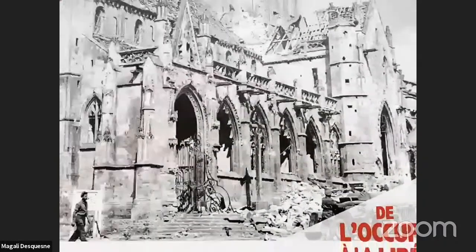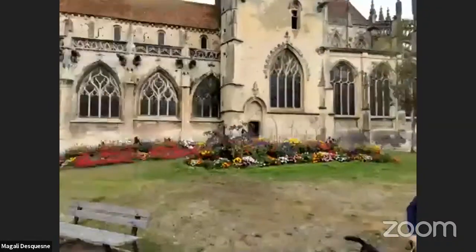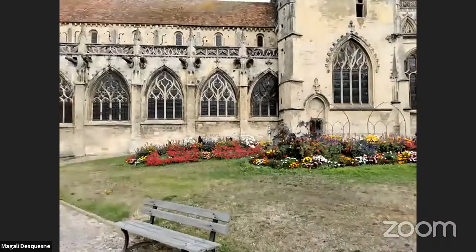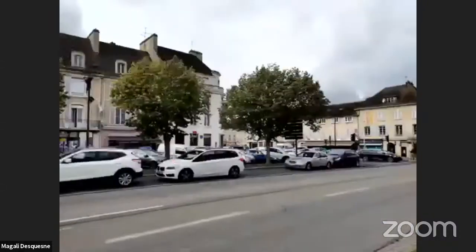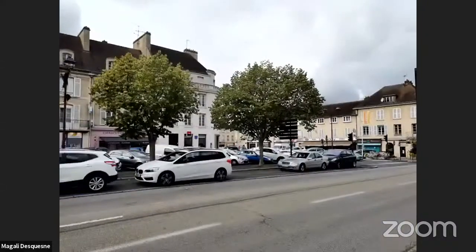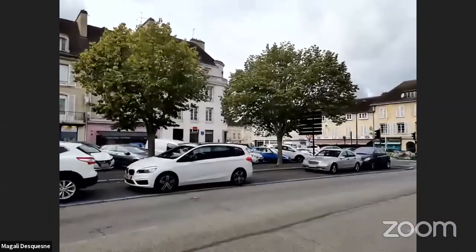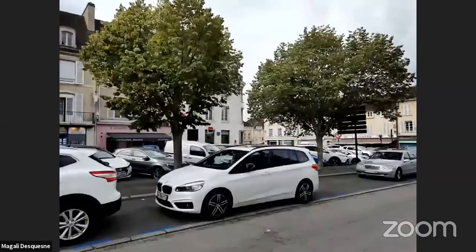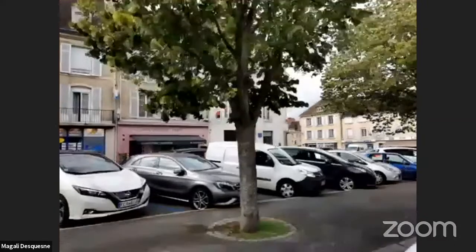If you can pan around, Mag, towards the square, opposite the church, I'll show the viewers some photos. You can pan around the other side, just hold that view over there. If you go down a bit you can see across the square, as Mag's walking there. This is all post-war reconstruction, but I'll show a couple of images I got ready for this, and then some images of the church.